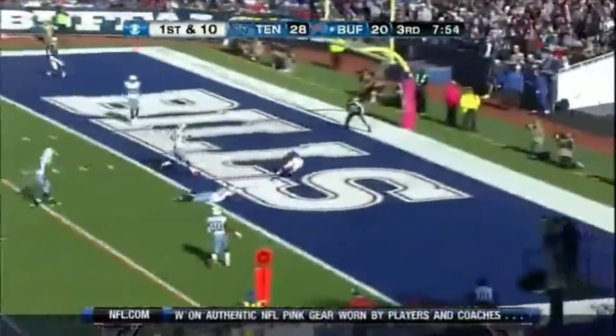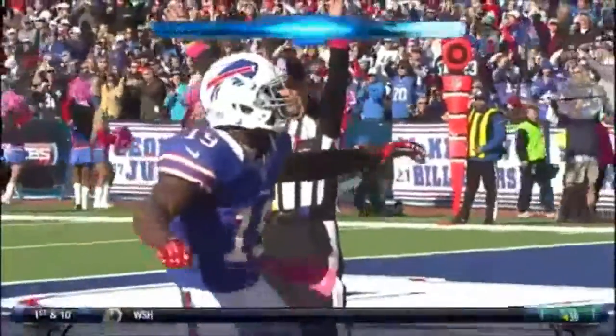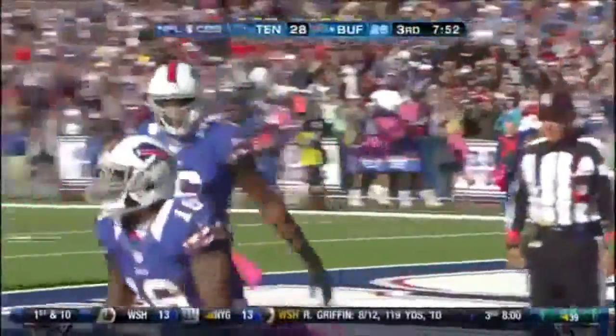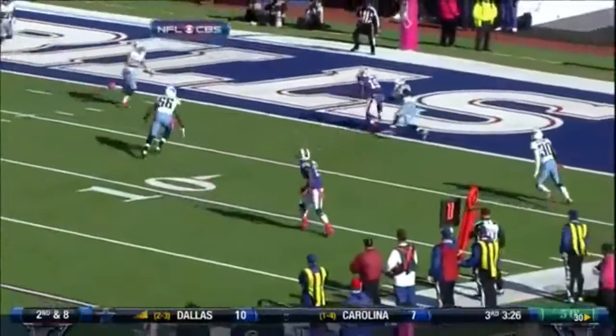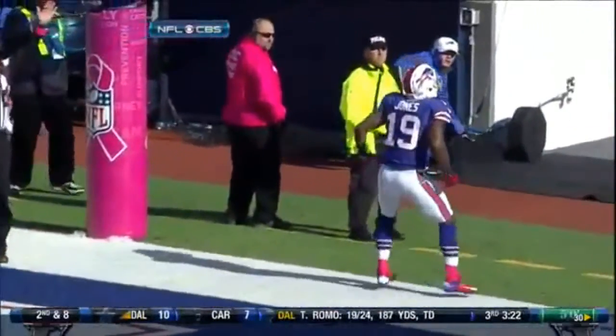Fitzpatrick throws, end zone, touchdown! Donald Jones with the diving catch. By Ryan Fitzpatrick, and you just see Donald Jones working on the safety, Michael Griffin, and he just can't handle the speed and quickness of Donald Jones.